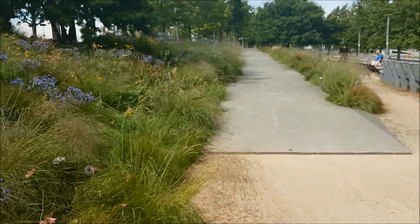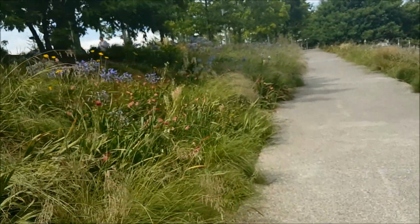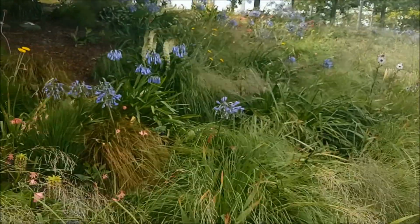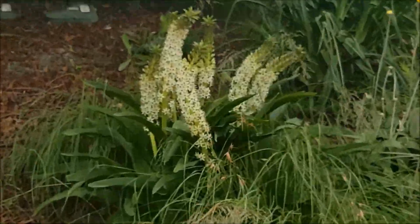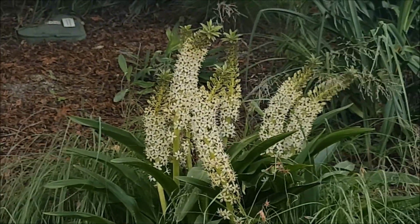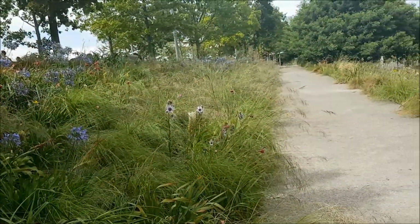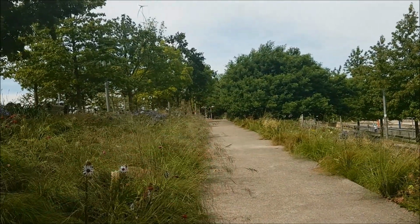Let's go and actually they've got some beautiful ones up here that are a bit higher. Lovely. Absolutely beautiful plants. So some stunning planting here in this bed. So we're going to go over the hill and a bit further on.